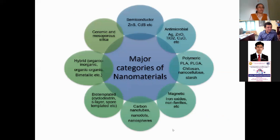Now, at present, there is a lot of research in the area of nanomaterials, and the question definitely will be asked: what are the major categories of nanomaterials? So, I have shown in this particular slide that there are practically all categories of materials. I have included semiconductor materials like zinc sulfide, cadmium sulfide. Then there are antimicrobial nanomaterials made up of silver, zinc oxide, titanium dioxide, copper oxide, etc. Then we have even these biotemplated nanomaterials. Just in the earlier slide, we have discussed them.